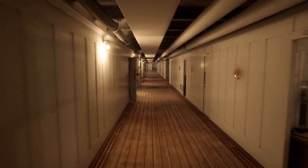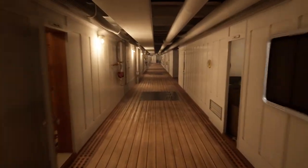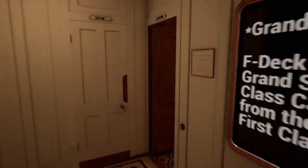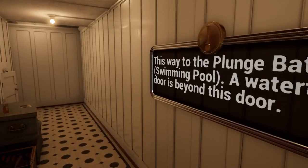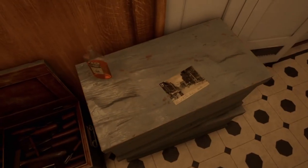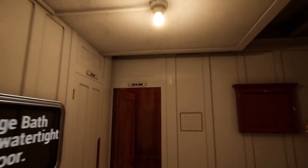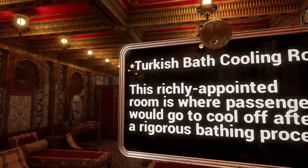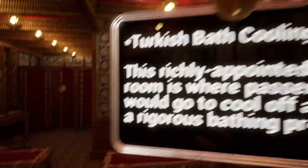Let's go look at the Turkish bath, and I think that's about it. It's gonna be down here. So all these little photos scattered about, I don't quite know the meaning of them, but anyway. So anyway, here's the bath. That's nice looking motif with cooling colors as passengers relax after their time in the baths.